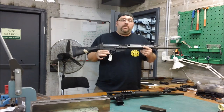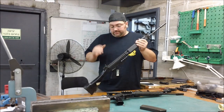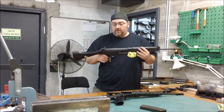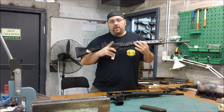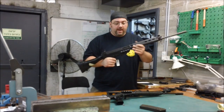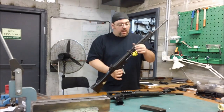Now I want to talk a little bit about the good things of this rifle. This rifle has a few great attributes. First of all, ergonomics. Ergonomics are phenomenal. The safety is right here for a right-handed shooter's thumb. For me, I'm left-handed. It could be a little bit better with a left-handed safety, but the truth of the matter is, it can actually be operated by the trigger finger of the left hand pretty well.